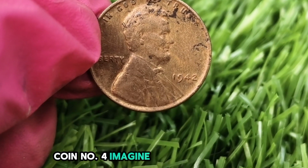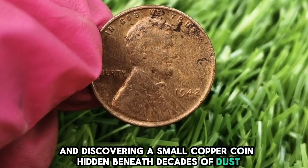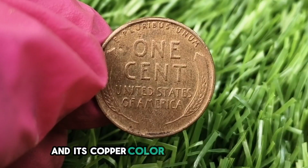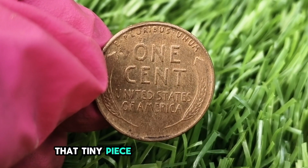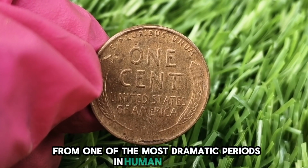Coin number 4. Imagine reaching into an old wooden box that has not been opened for generations and discovering a small copper coin hidden beneath decades of dust. At first glance, it appears ordinary. Its edges are worn, its surface shows the marks of countless transactions, and its copper color has darkened with age. Then your eyes focus on the date. The year reads 1942. Suddenly, that tiny piece of metal becomes much more than a penny. It becomes a survivor from one of the most dramatic periods in human history.